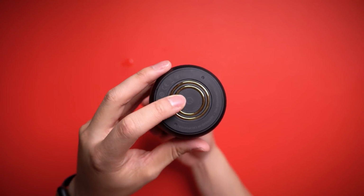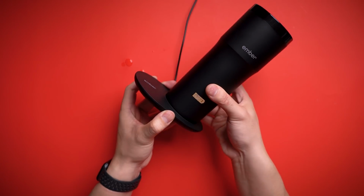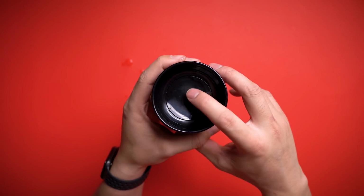Finally, my favorite part, no plugging in or dealing with any wires. This charges by simply placing it on its dock, something you can leave at your desk or on the kitchen counter or anywhere you tend to drink your coffee for optimal longevity of your hot coffee.